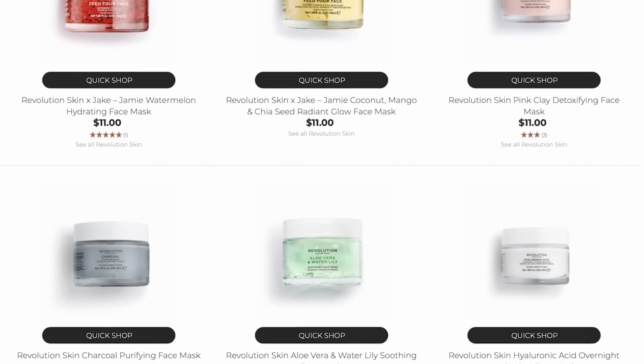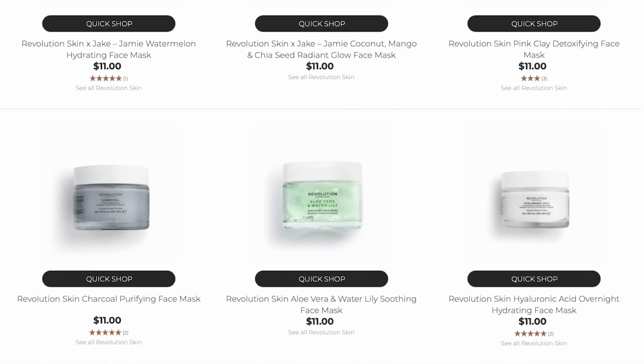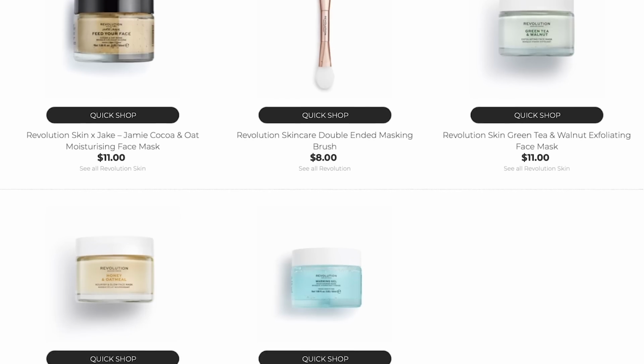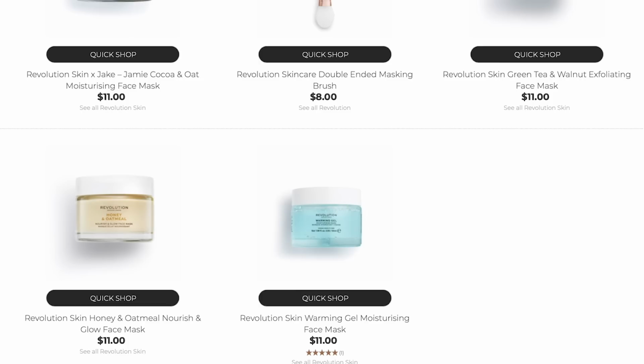They also have a really interesting gel mask that's aloe vera and water lily, an overnight hydrating hyaluronic mask, a cocoa and oat moisturizing face mask, a skin honey and oatmeal nourish and glow face mask, a charcoal purifying face mask, a green tea and walnut exfoliating mask. No to that, no walnut on my face. And then one that I thought sounded really cool, which was a warming gel moisturizing face mask. So these are all $11.